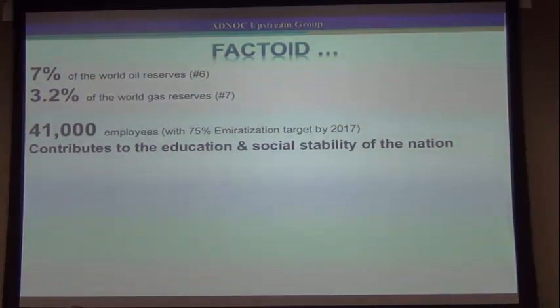It has about 40,000 employees, and the target is to have 75% Emiratization, which means the ratio of local employees versus the total number. We should have 75% by 2017. Right now, on the average, it's somewhere around 40, 50. So there's still room. And most of the 40, 50 are, again, they need to be more on the technical side, they're not. So there is a challenge to get to 75%. But you see, again, the corporate social responsibility, we have to contribute to the education and social stability of the nation.